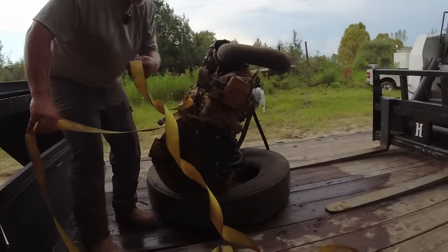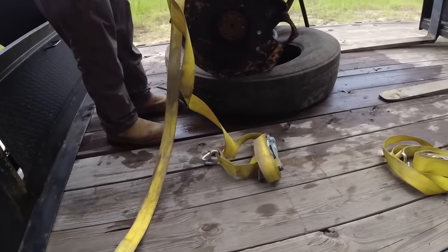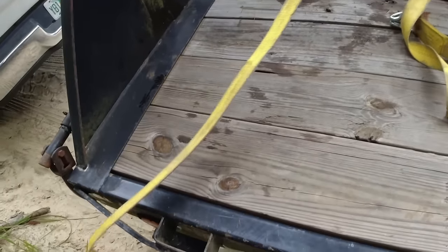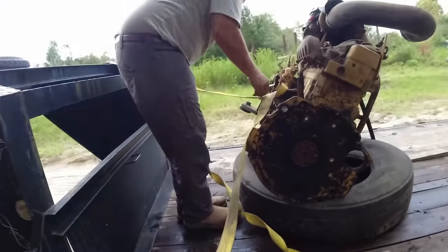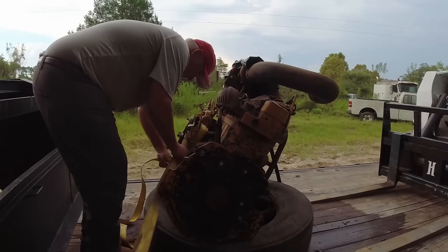Yeah. All right, what we're gonna do now is just strap the motor down so that it will ride secure, and we'll be done with loading it. We'll take it back to the house, crank this bad boy up. What do you think, Wally? I think it'll crank. I think it'll start. It's a big gamble, wasn't it? Still is, yeah.